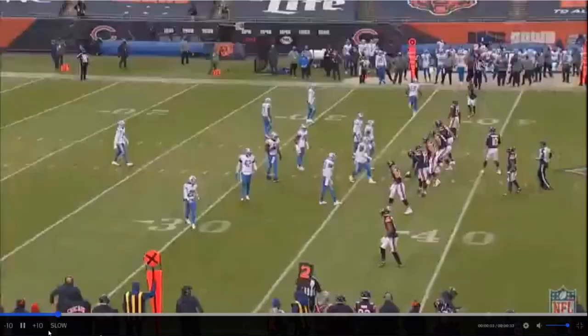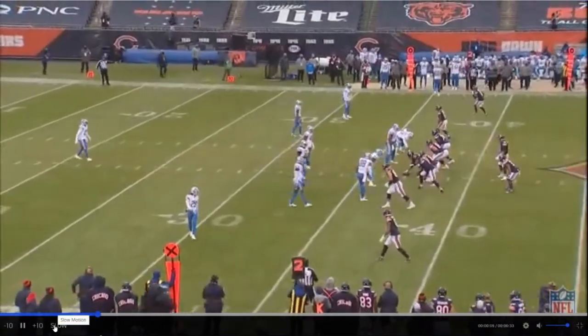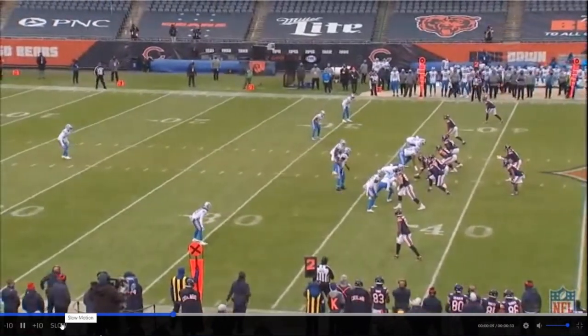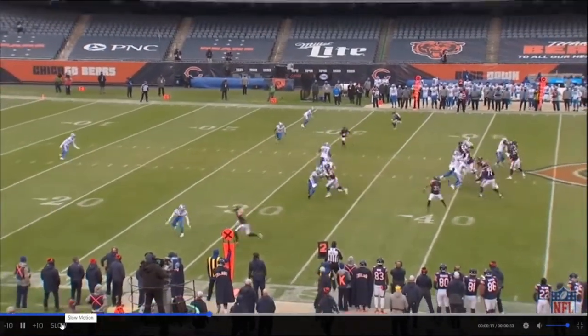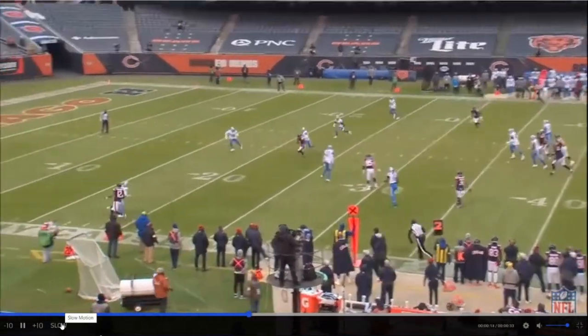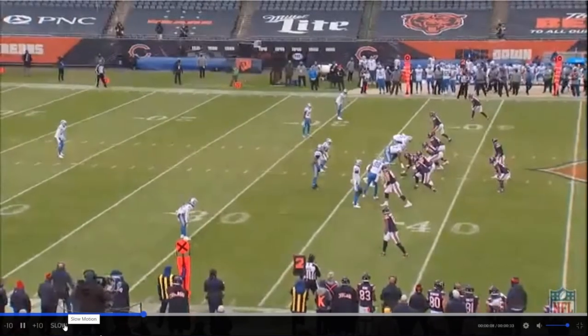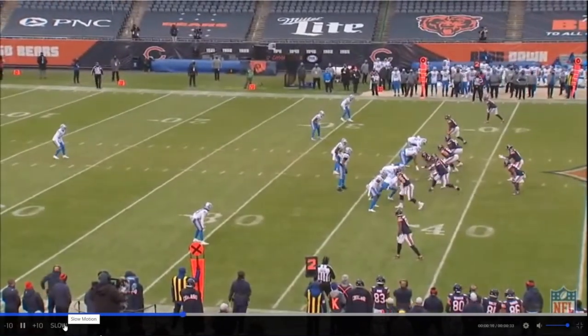Second and four. Clock winding down in the second. 2x2 in the green zone. Got a double slant. Good timing. And just a big run after the catch by Miller.